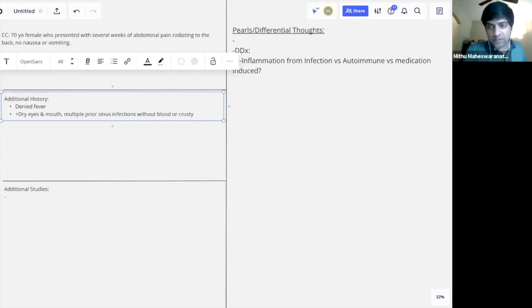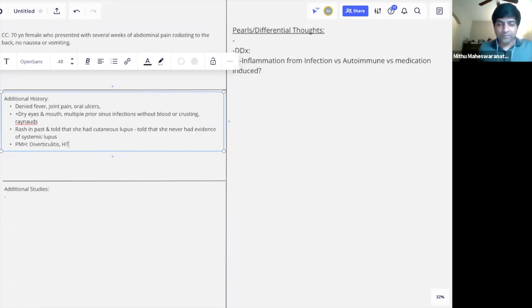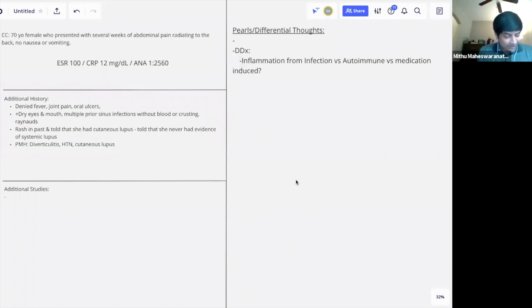She says it was biopsied and she was told it was skin lupus, some type of cutaneous lupus. She says she would get lab work with her dermatologist, and she never had any signs of actual systemic lupus. She denied joint pain or joint swelling, alopecia, nasal or oral ulcers, and she did endorse a history of Raynaud's. The other question someone asked was about past medical history. She had this history of cutaneous lupus, a history of diverticulitis, and hypertension. So with this information, we can see if you guys have any other thoughts.